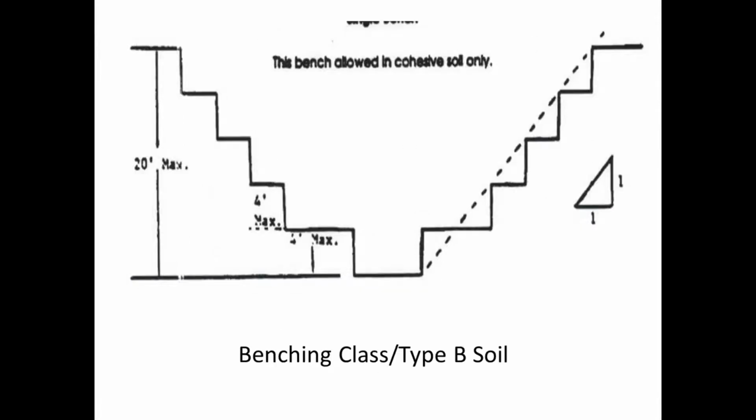This is benching in Type B soil, and that's just like stadium seats or bleacher seats. It's just benching. And again, you have to continue with the 1-to-1 ratio. For every foot deep, you've got to have a foot back away from the edge of the trench.